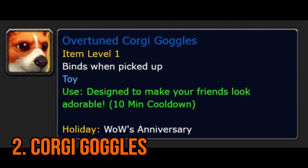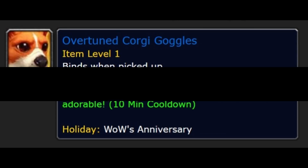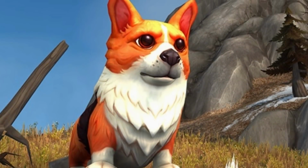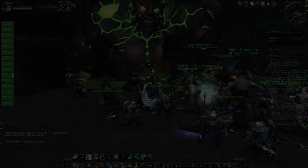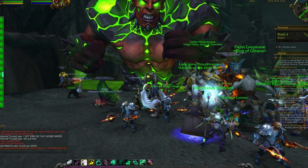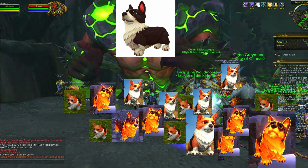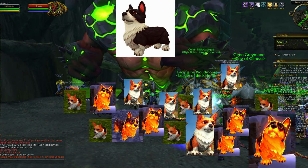Number 2. CORGI goggles. Ever wanted to have a Corgi? What about a million of them? Blizzard has been gradually introducing CORGI models into the game, but now they've gone all out with them. Flip on these pair of shades and we think at least that it's going to transform everyone into a Corgi on your screen, similar to that toy that turns the whole universe into demons, which is super awesome.